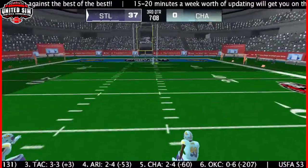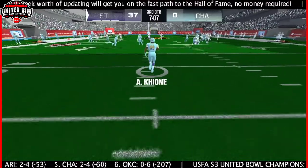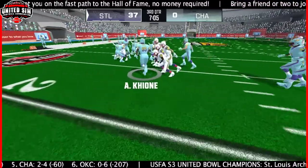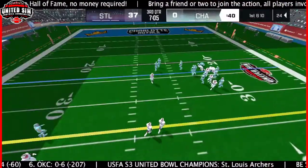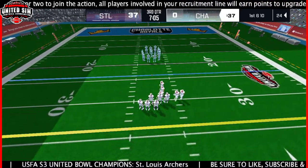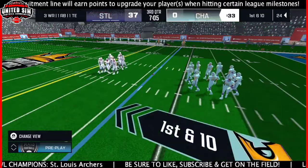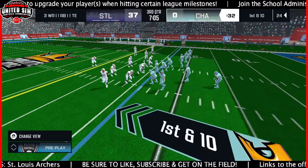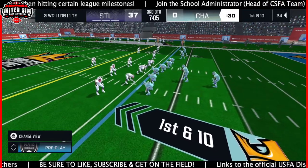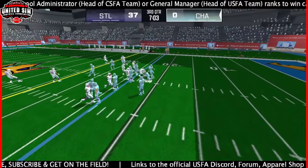The kicker kicks it away. Fielded at the 4-yard line. Tackled after a return of 20. Overall today, they've been outperformed on offense. It's time for them to buckle down and get things moving if they want any chance of turning things around. The QB hands it off.